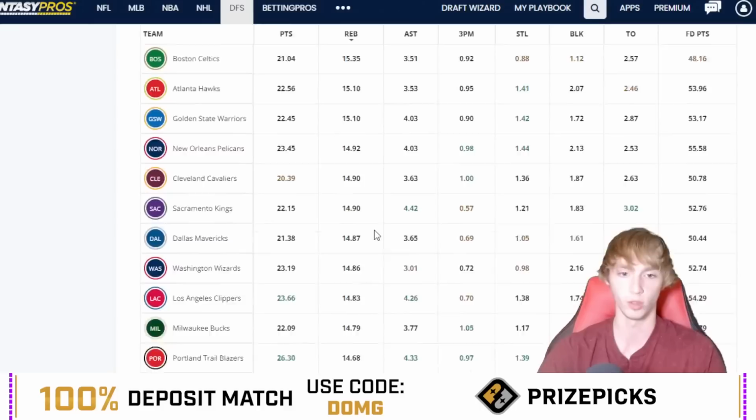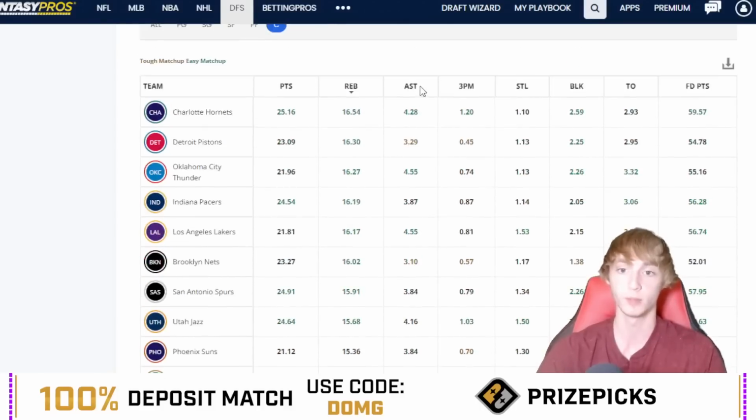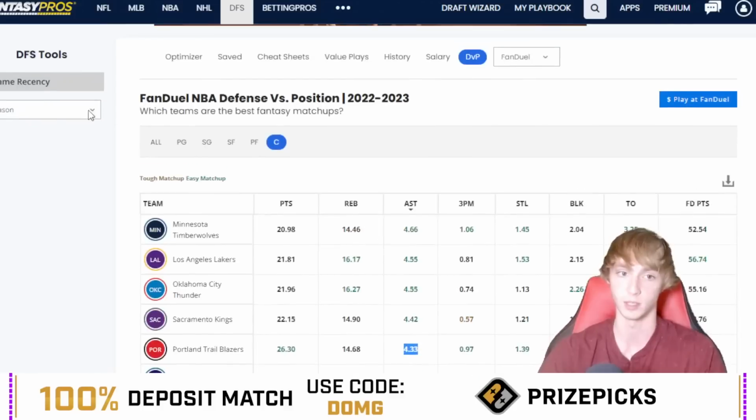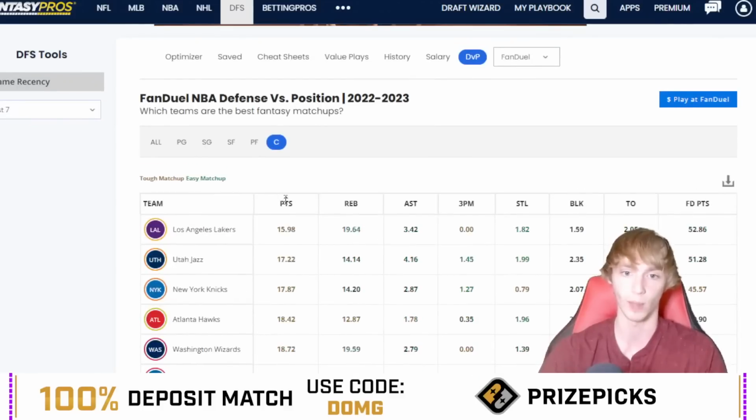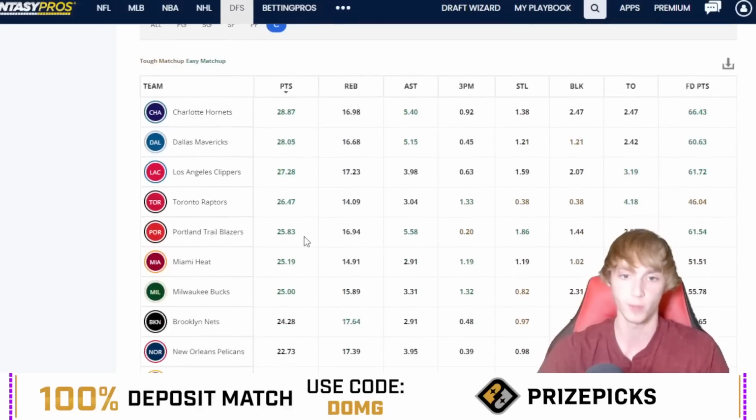Rebounds, they're kind of right in the middle of the pack. You can see they're allowing 14.68 per game. When it comes to assists, Capela is not really going to get too many assists, I don't think, but they rank 5th in assists allowed per game this season. If you take a look at the last 7 games, kind of mixing in without Nurkic, they are allowing the 5th most points per game.